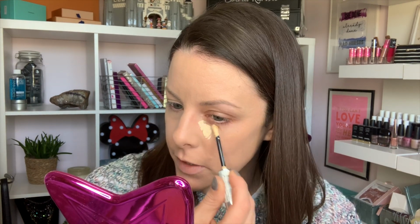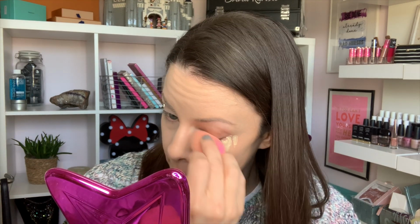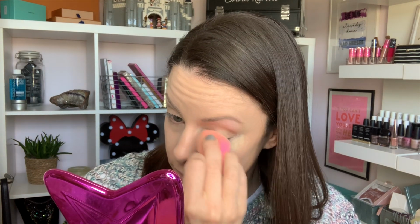I'm going to do the other eye. So my immediate impressions are that this is an incredible budget concealer, but obviously it all depends on how it wears later on in the day. But yeah, off the bat, I am really impressed. I'm going to finish up the rest of my face and I'll be right back. Makeup is finished. It's actually been about an hour since I applied it.